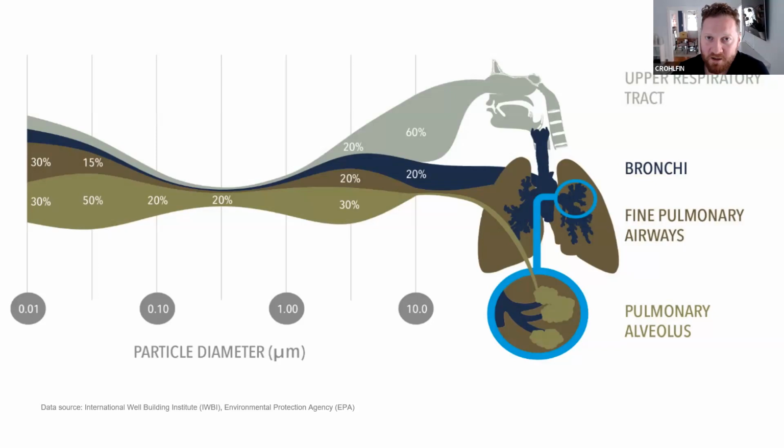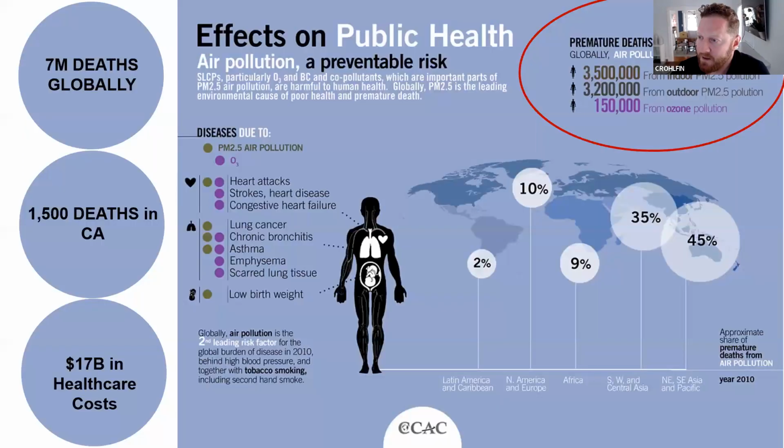I mean, there are mortality issues here. PM 2.5 doesn't just get into your lungs, it gets into your bloodstream. It causes heart disease, and it can cause strokes and aneurysms. So to some extent, our project is contributing to mortality beyond asthma. And this is not just local to Berkeley, this is a global issue. PM 2.5 is attributed to about 7 million deaths globally, 1,500 in California, and a very large chunk of healthcare costs. And so the more we're able to make these connections at broader system scales, the more justifiable these solutions become in our projects.